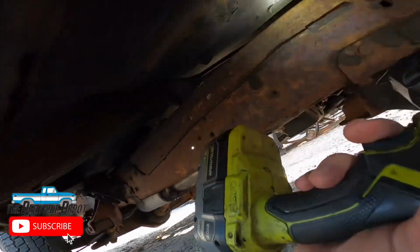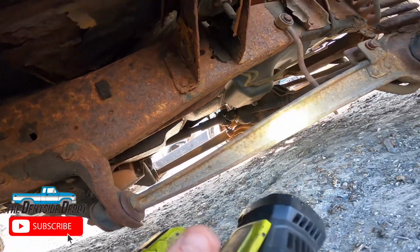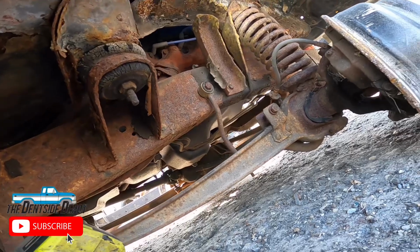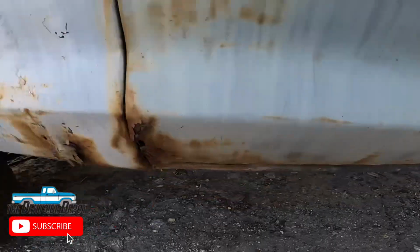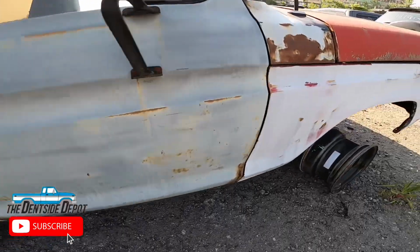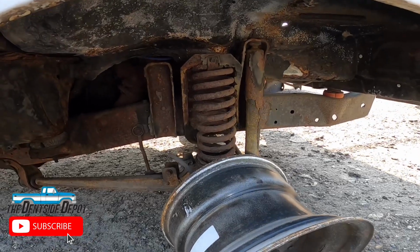Because it's in such bad condition, unfortunately. So that's a shame. I mean, it is in really, really bad shape with the rust. It does have dual shocks on it, which is cool. I guess that's a part of the handling package on these trucks, but you can see the condition is just really, really poor on it.